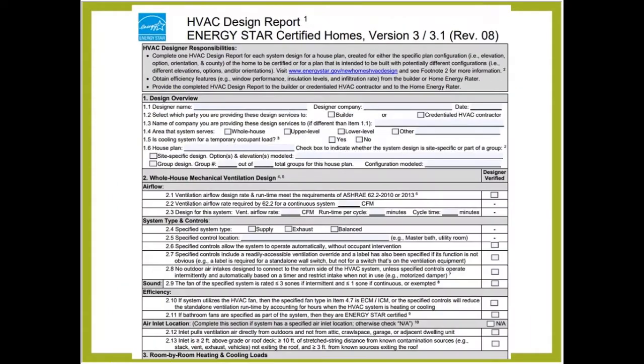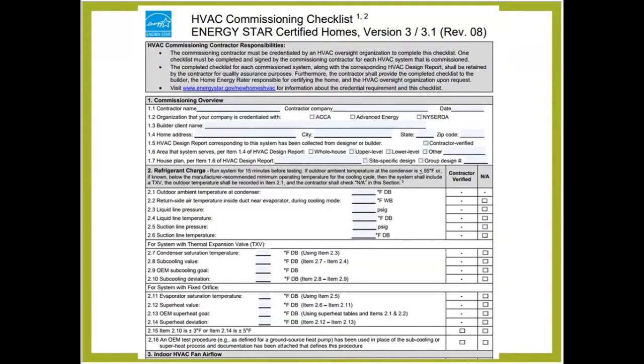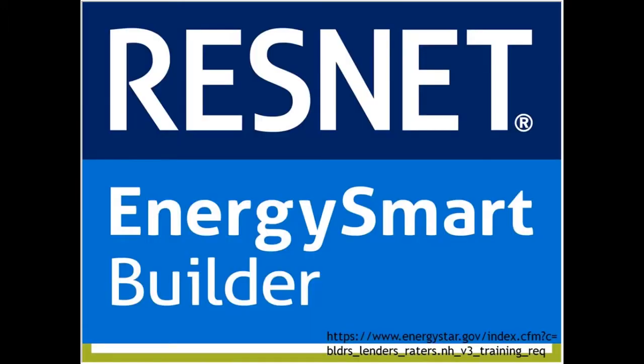And then there is an HVAC checklist that the HVAC contractor is going to do during the design stage and then during the install stage, checking off all these things, commissioning the HVAC. And then the rater is going to come through and check off the HVAC's commissioning report.